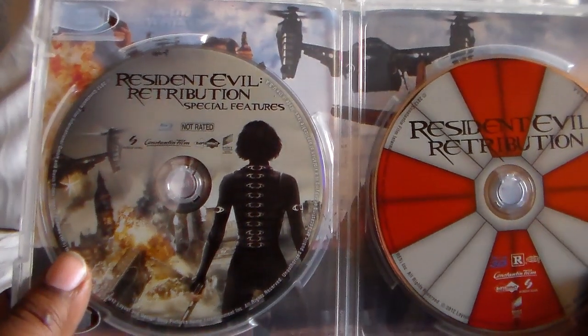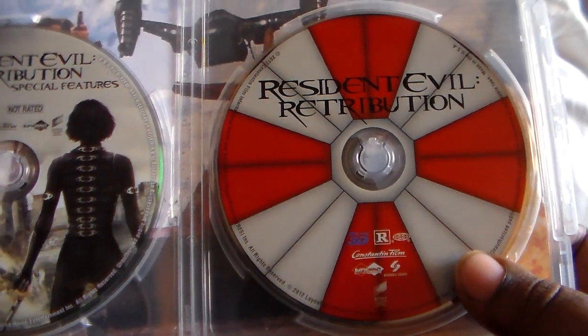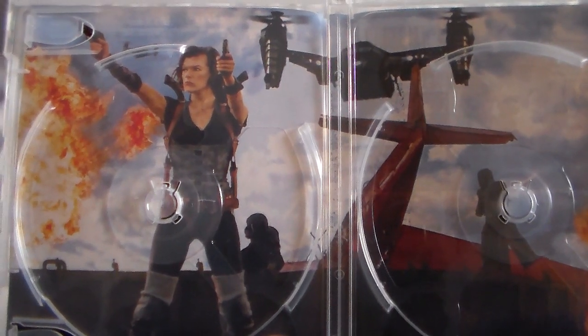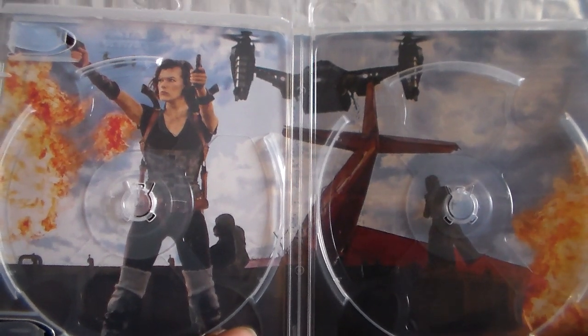So here is the regular special features, and here's the 3D disc. Looks pretty cool. And I want to say this includes the 2D version as well. It should, if I remember correctly, yeah, includes both 2D and 3D versions, so that's cool. And then here's a scene from the battle on, I believe, an oil tanker that they're on. Looks real nice.